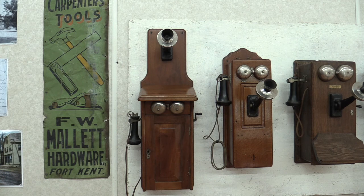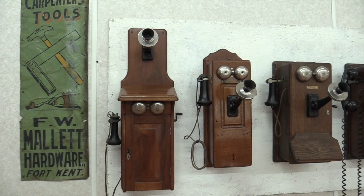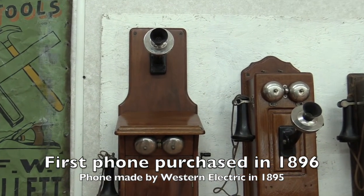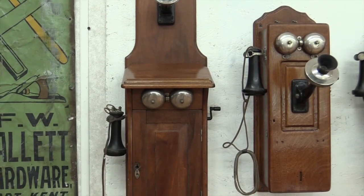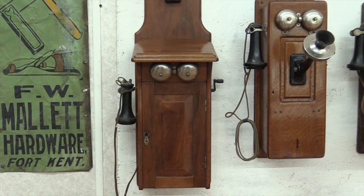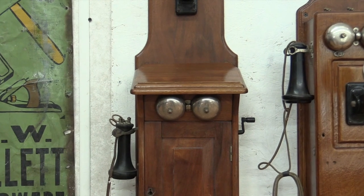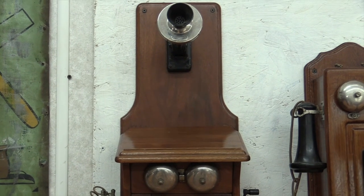Next here, Don, we have the collections of the early phones that we've had here in Fort Kent. This phone is from 1895. It's by Western Electric, and according to the secretary's book of the Fort Kent Telephone Company, initially in late 1895, John Nadeau had gone to Montreal and had purchased a used telephone system. So he had purchased 12 phones, and he also purchased a switchboard. But when they brought it over here to Fort Kent, they quickly realized that the Canadian equipment was not quite as compatible with the American equipment.